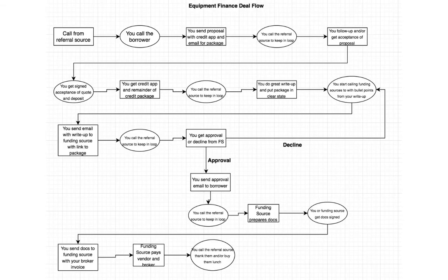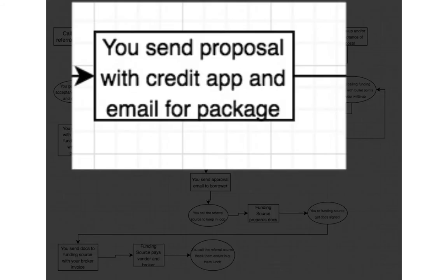Once you get off the phone with the borrower, you typically, and this we're going to go to the next step here, you send the proposal with the credit app and an email to ask them for the remainder of the package. So this can get a little bit convoluted in the fact that if you are teaching your equipment vendor reps to quote a monthly payment on every deal, which is ideal, then the borrower will have already seen a monthly quote, and hopefully it's from you and your company because of that nice relationship that you formed with the referral source prior. But in the real world, many times the equipment salespeople are still reactive. The only time they're going to call you is when they have a customer that wants to finance, and the customer or the borrower will have not seen any monthly payment yet.